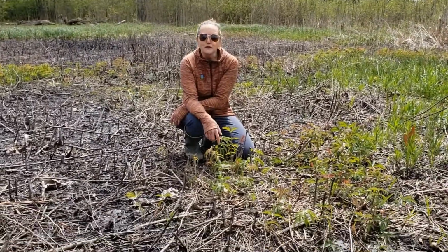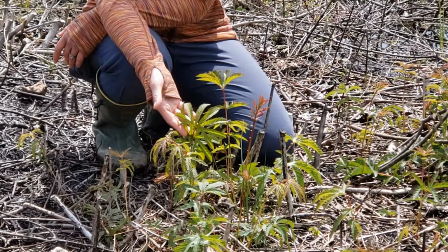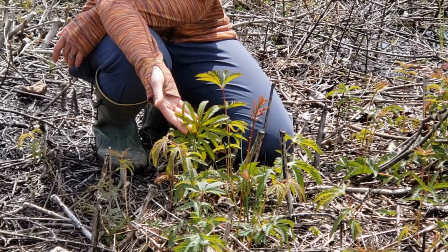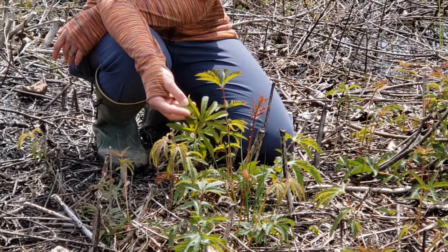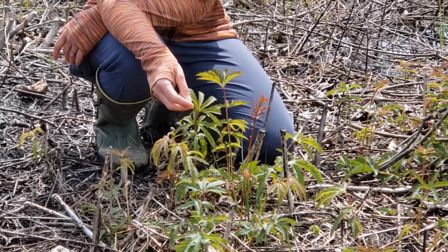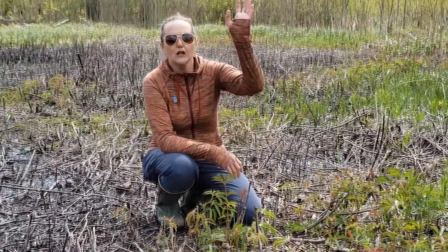And one of the most beautiful plants is called Queen of the Prairie. We like to describe the blooms as looking like cotton candy, the pink cotton candy. So this summer, probably like July time, these little plants will be 6 feet tall, and they'll have these beautiful pink blooms. So I highly recommend coming out and seeing it.